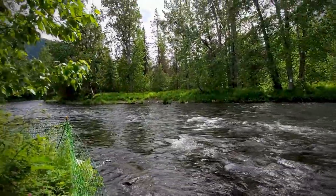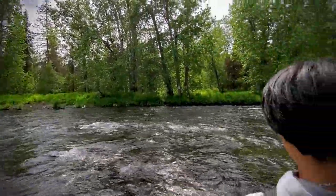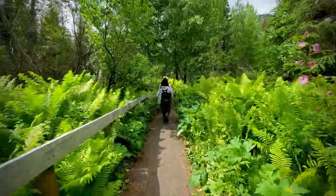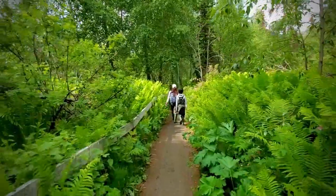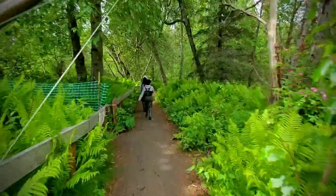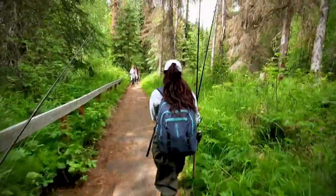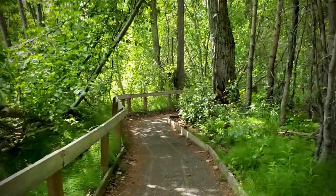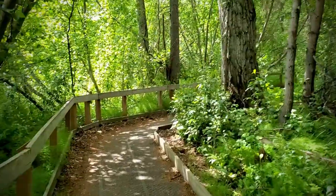Look at that. So far, I think I like this better than the ferry that we took last year. It's a little bit of a hike. It's good to get a little bit of workout. So we're still walking. It's a good hike. But look at these trees. So nice.